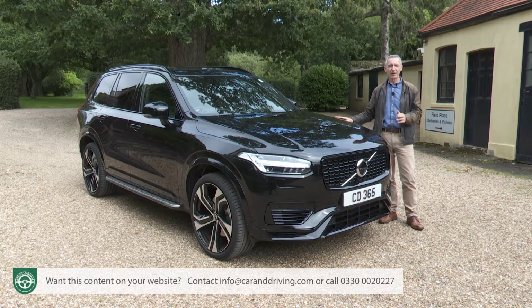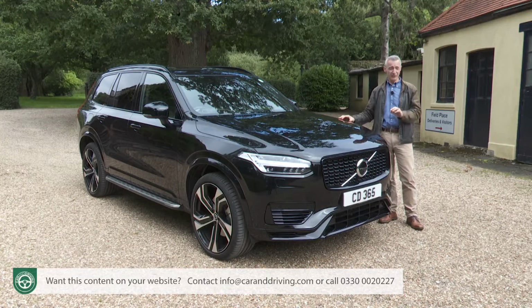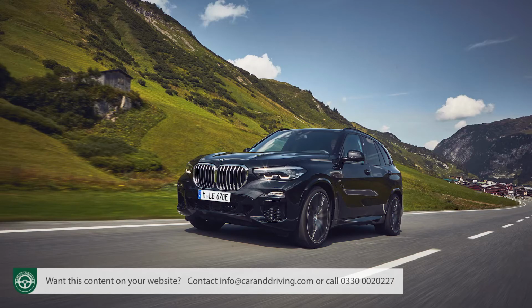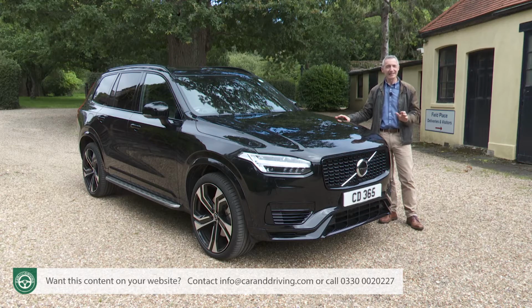Here we're thinking about cars like Audi's Q7 55 TFSIe, which has 375 horsepower and costs about the same. You could save a fraction and get BMW's X5 xDrive 45e, or go for the Mercedes GLE 350de, but that car's a diesel and has less power.